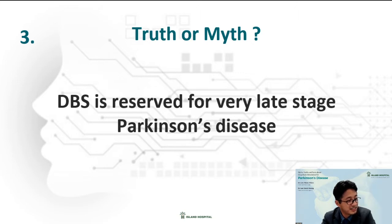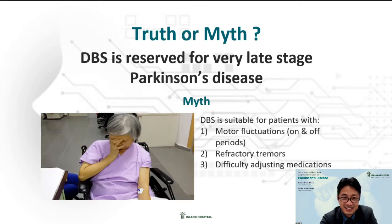So there are some who answered both. There are some who answered it depends on the age of the patient. About 10 of you answered false. It may be early for younger patients. Thank you for the responses. Most of you answered false. Yes, the answer is actually false.